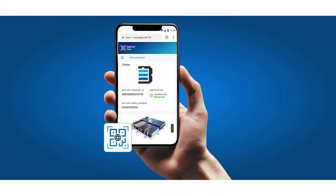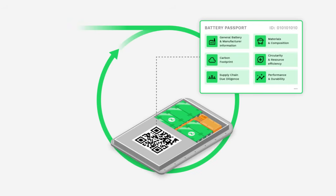Here is something that doesn't sound dramatic at first, but I genuinely think it's one of the most important EV changes of the decade or the next decade. Every electric vehicle sold in Europe is about to become very, very different. It's going to come with a digital battery passport, not a sticker, not a QR code.